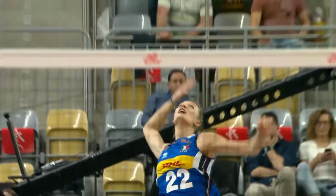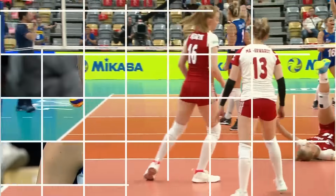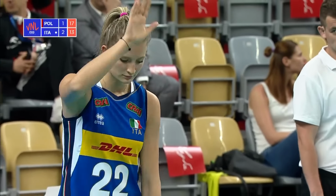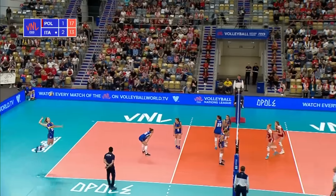Up until the year 2000, this would have been a point to Poland. The rules changed then, as many people think it should in tennis. It has done in tennis at the Next Gen finals, but not on the main tour. Maybe that'll come. 13-17. One ace so far from Nicoletti.